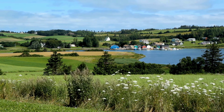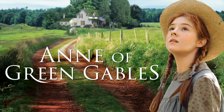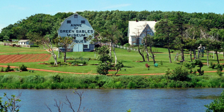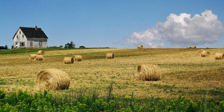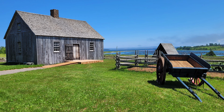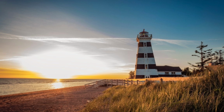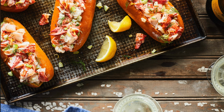Now PEI is as pretty as a storybook, and it just so happens that the island's depiction in the classic book by Lucy Maud Montgomery, Anne of Green Gables, is what made this place famous the world over. The Green Gables-esque landscape of PEI is accurately reflected by its pastoral green patchwork of rolling fields, tiny gabled farmhouses and seaside villages, and you'll find here anything from lighthouses to lobster rolls, so there really is something for everyone.